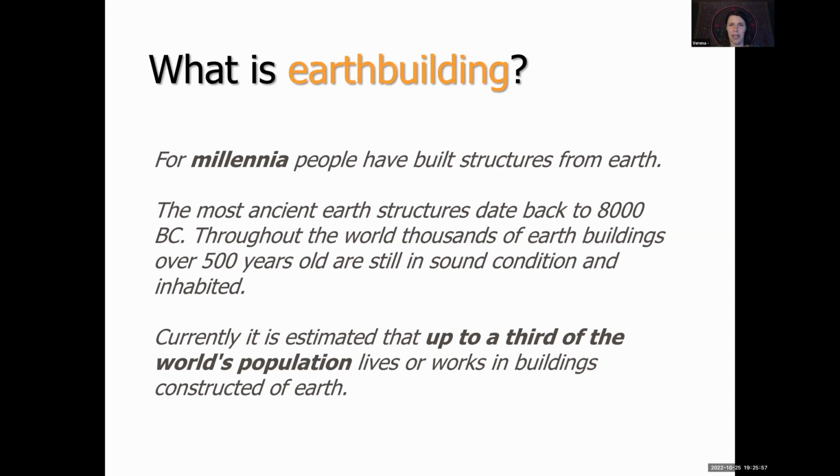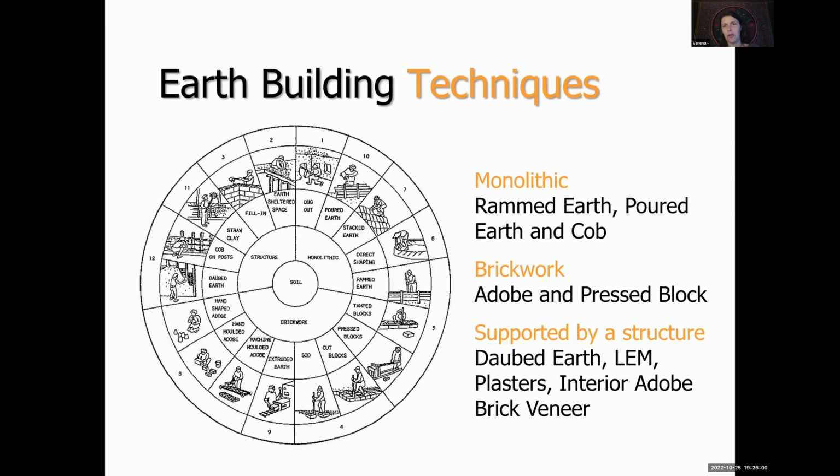If you want to look into that, I highly encourage you. I'm not going to go too much into the different techniques and how they're done, but there are many different techniques, and they can roughly be divided into three groups. One being monolithic walls, like rammed earth, cob, and poured earth. Then there's a lot of different types of brickwork with raw masonry, just mud bricks, so adobe, pressed bricks, and so forth. And then there's also a very big group of earthen techniques that are used in conjunction with supporting structures, often timber structures.